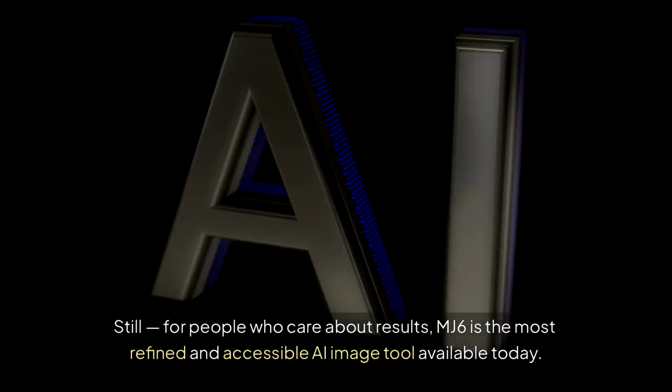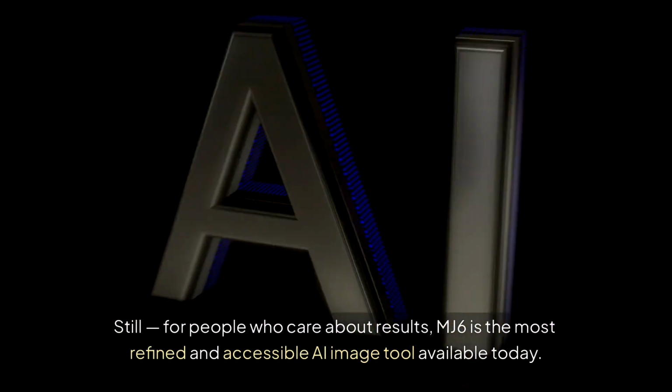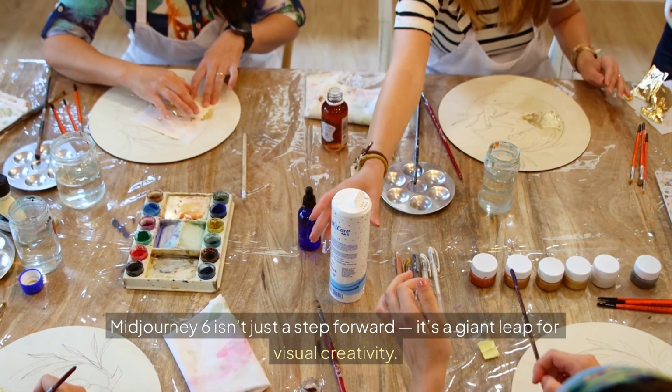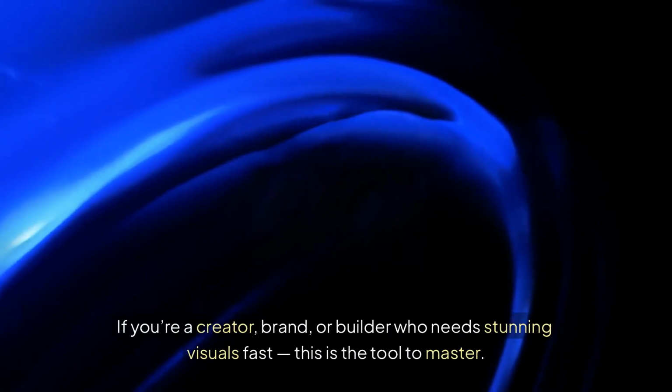Still, for people who care about results, MJ6 is the most refined and accessible AI image tool available today. Midjourney 6 isn't just a step forward, it's a giant leap for visual creativity. If you're a creator, brand, or builder who needs stunning visuals fast, this is the tool to master.